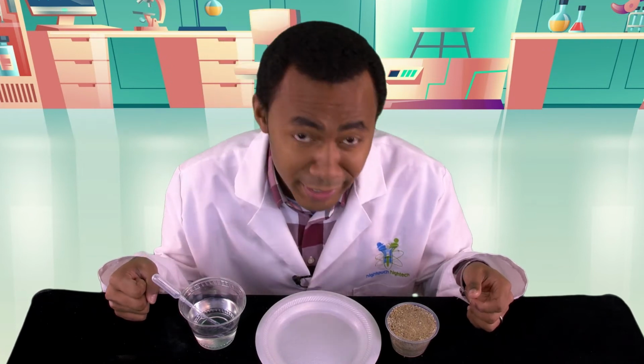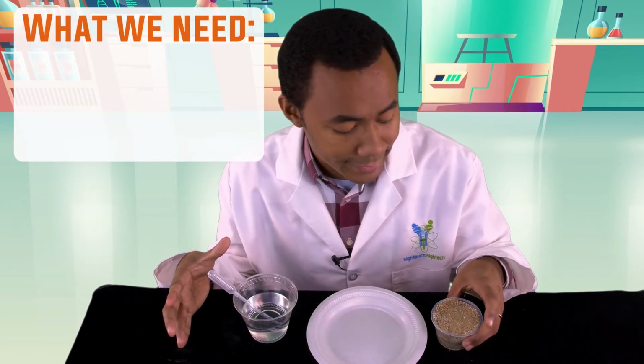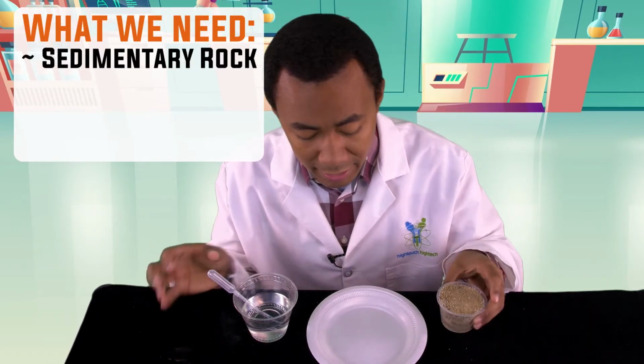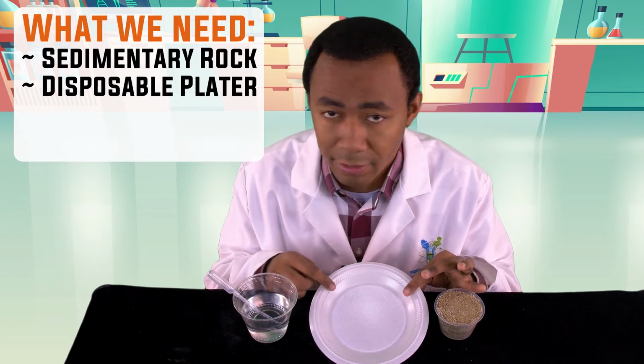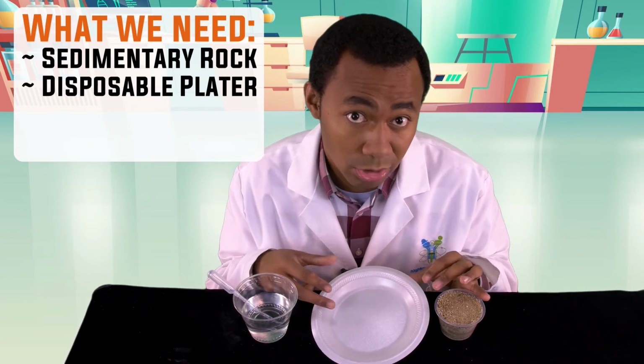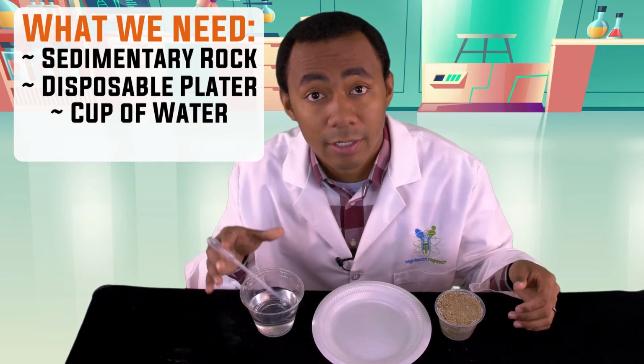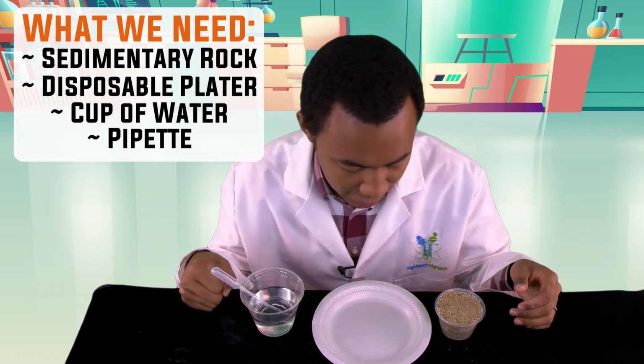So in our next experiment, we are going to use water to weather our sedimentary rock that we just made. So to see the weathering of our sedimentary rock by using this water, these are the parts that you're gonna need. The sedimentary rock that you just made, the disposable plate or a hard plate, whichever one, any type of plate, or even a bowl, you could do that too. And finally, the cup of water with the pipette.